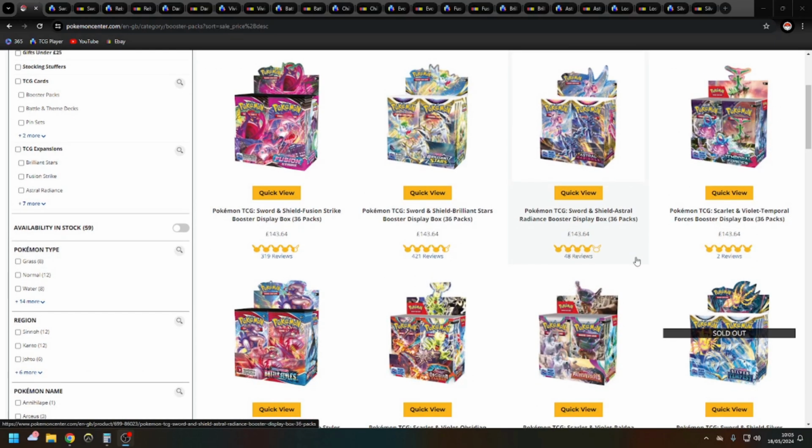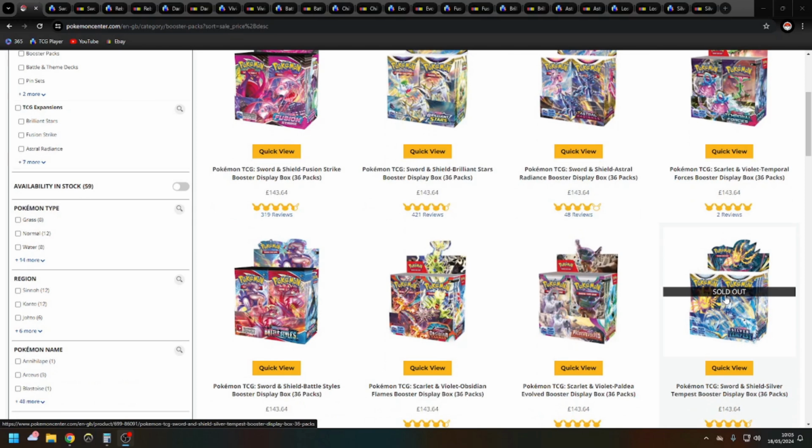And one of the big takeaways is obviously that Silver Tempest is now going out of stock, which is quite promising to see. Silver Tempest was one of those sets that started to climb up in value a little while ago and then got a big last reprint right at the end of the Sword and Shield window, so it hurt prices a little bit, but it's nice to see that supply is starting to dry up from this.